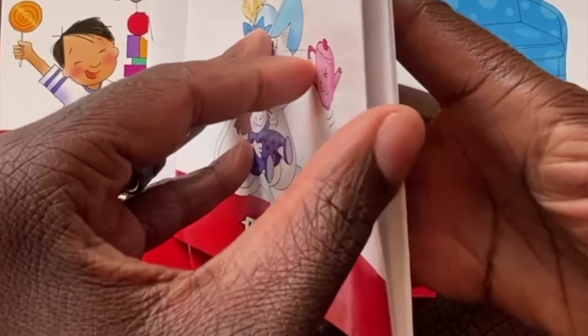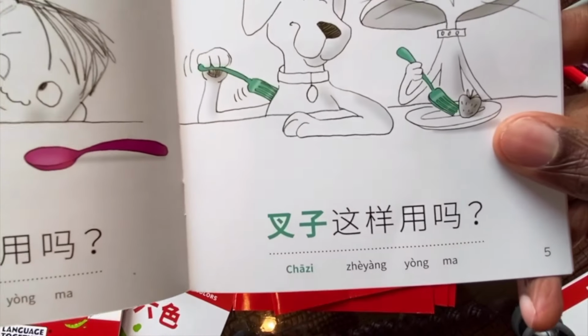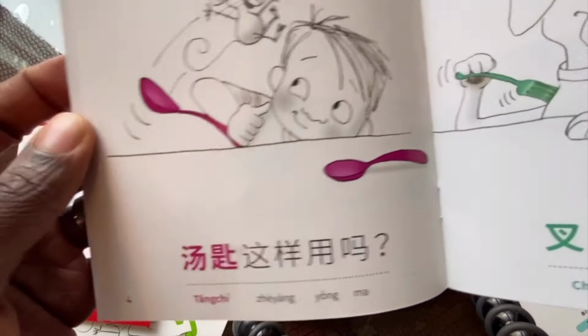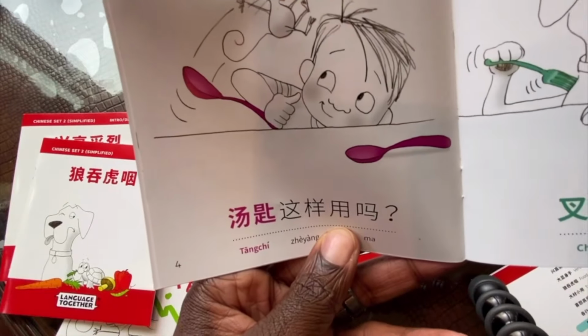So because every sentence has the same sentence structure, you get very familiar with sentence phrases and just swapping out the key words, which are in color. This is so good.